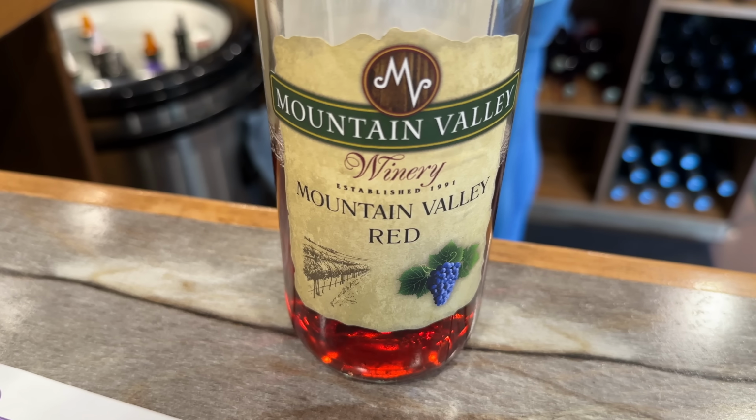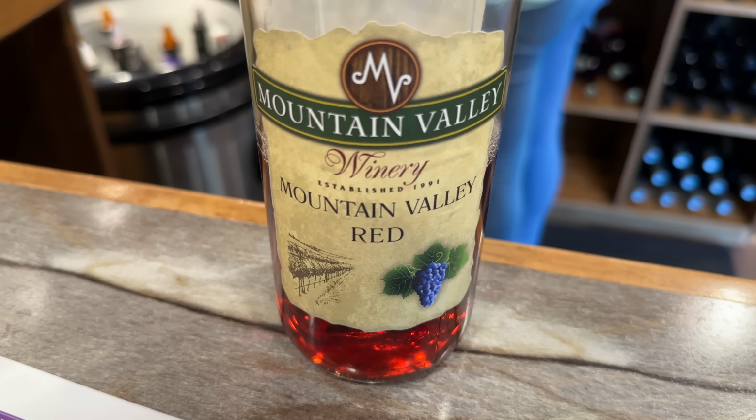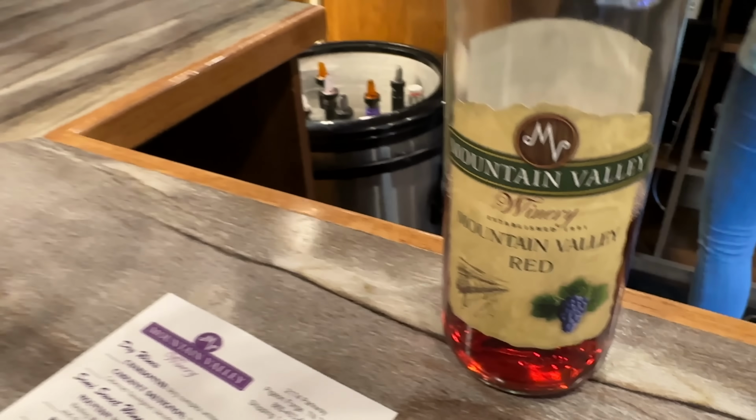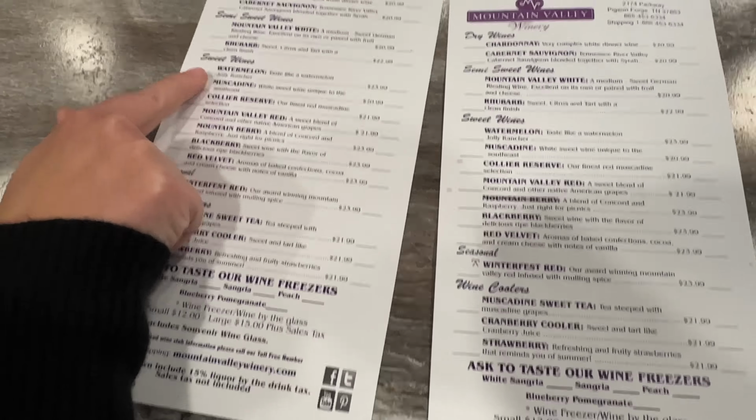Good, I like it. So we're gonna try the Mountain Valley Red. This is their best seller. Welch's grape juice with a little bit of alcohol. It even looks like Welch's grape juice. 100% Welch's grape juice. I like it. It's good. I want to try the watermelon.